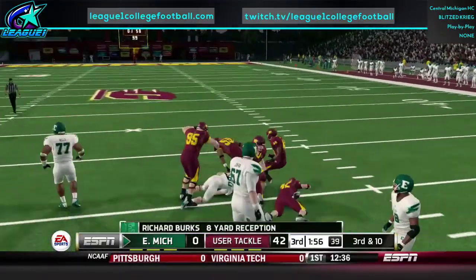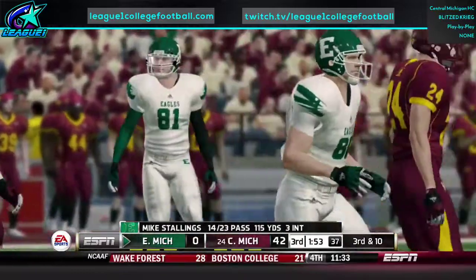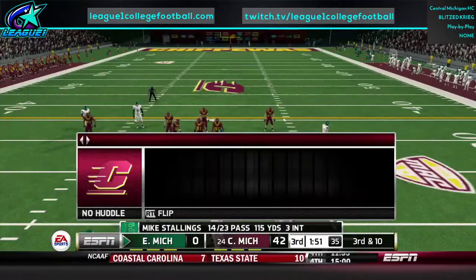They'll bring him down at the 25. Low with the tackle at the 25-yard line. That brings up third and 10.